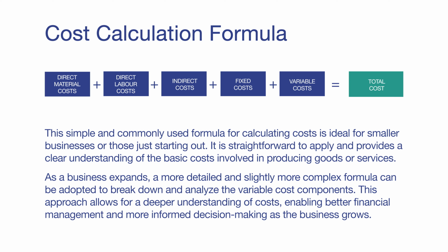Cost calculation formula. This easy and commonly used formula for calculating costs is perfect for smaller businesses or those just getting started. It's simple to use and gives you a good idea of the basic costs of making your products or services.